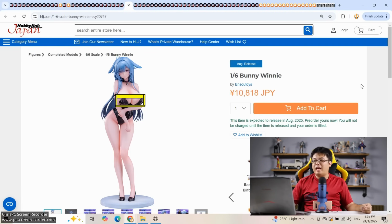We have Barney Winnie at 1x6 scale by Enso Toys. Yup, Chinese brand. 11K August release. The thing about this figure is that maybe I have been ruined by Bear Panda and a couple of other Chinese brands. Who is the artist behind this character? Or is it their own original character, I mean? And if it is, I think this could be cheaper than 11,000 yen, you know? Yeah, that is what I was thinking, because Bear Panda and Animaster has already ruined me.